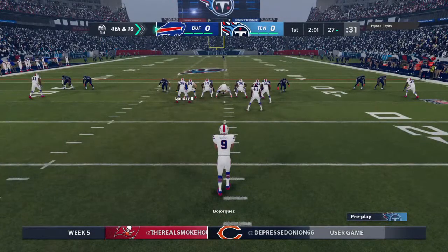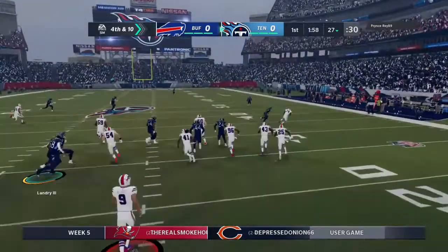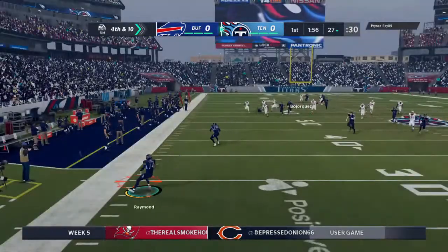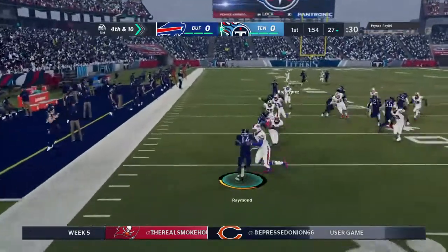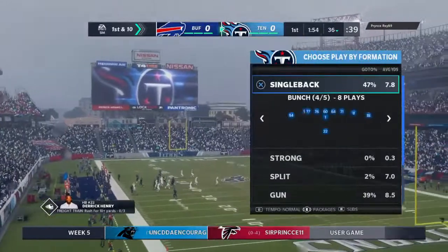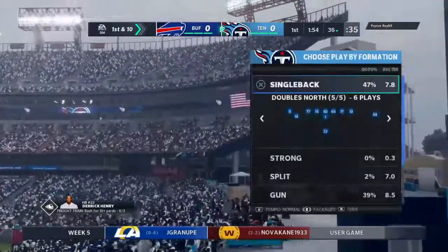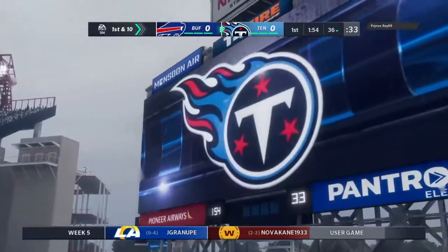On 4th down is Corey Bojorquez to punt. Back deep, Khalif Raymond, and just a single punt for him in the loss last week as he sends this one away. Taken right on the 30. 39-yard punt, 6 yards on the return. And it'll be Titan football, 1st and 10 at their own 36-yard line.